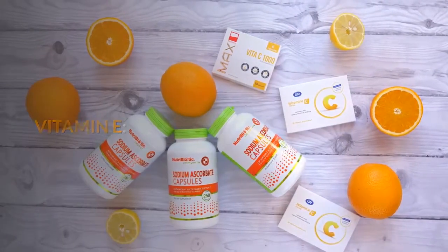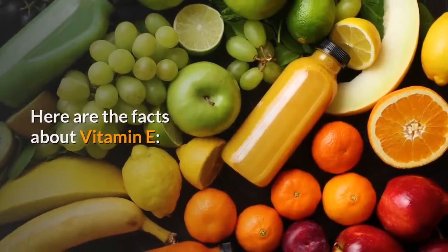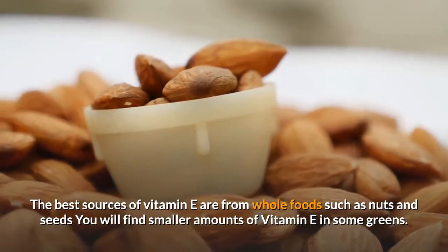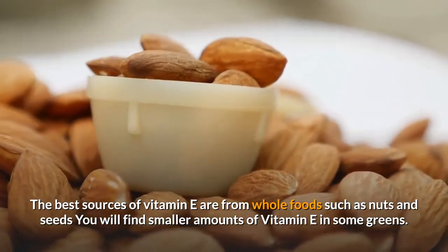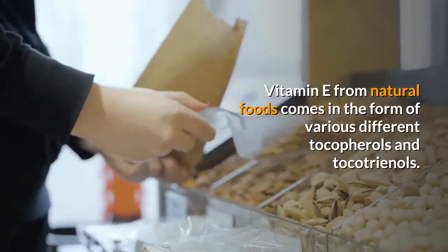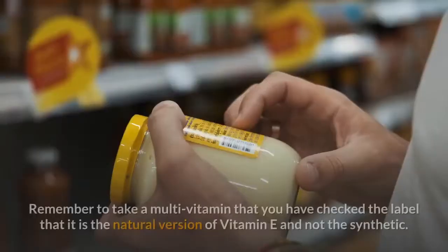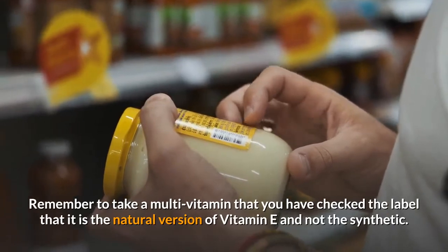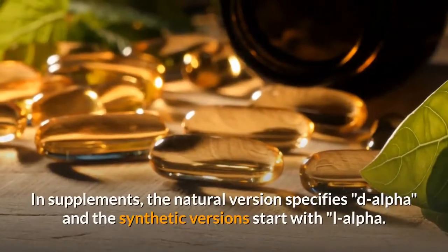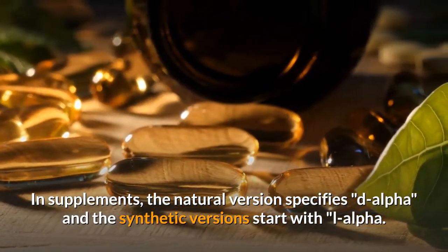Vitamin E. I think you get it that the natural source of vitamins are the best sources to look for. Here are the facts about vitamin E. The best sources of vitamin E are from whole foods such as nuts and seeds. You will find smaller amounts of vitamin E in some greens. Vitamin E from natural foods comes in the form of various different tocopherols and tocotrienols. Remember to take a multivitamin that you have checked the label that it is the natural version of vitamin E and not the synthetic. In supplements, the natural version specifies D-alpha and the synthetic versions start with L-alpha.